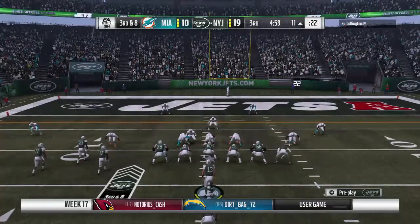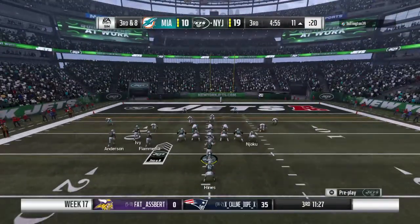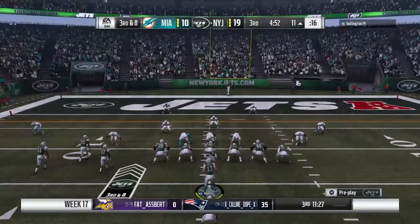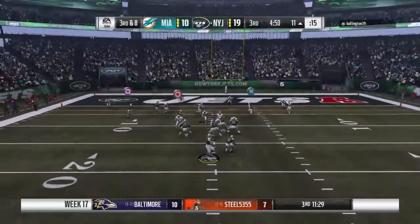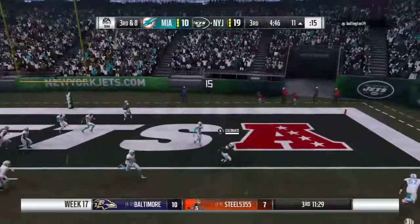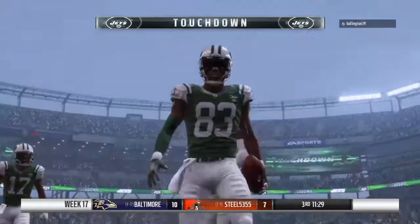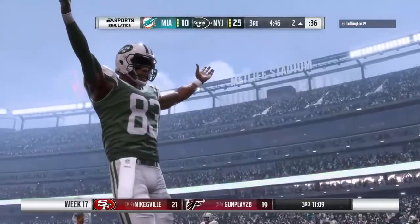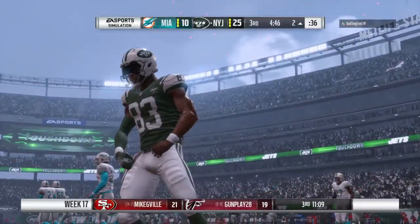All right, here we go. Blue 90! They'll look to throw here. And he's in. Touchdown, Jets. In for the score. And the Jets find a way to stretch their lead.